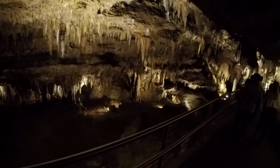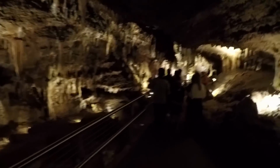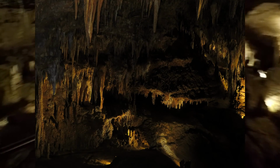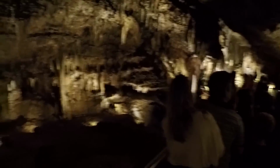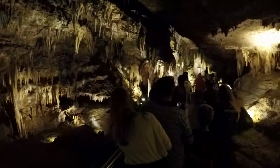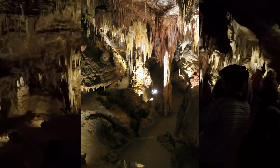This entire area to your left is known as Skeleton's Gorge. There were human remains discovered here. These remains were embedded in about 5 inches of calcite, so they had to have been in caverns for at least 700 years.